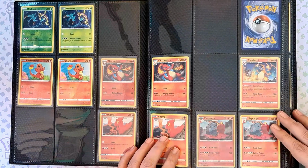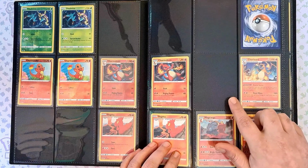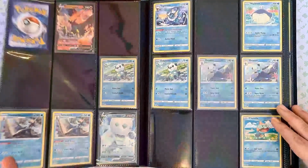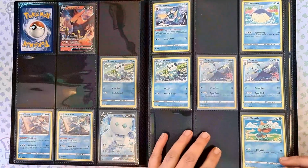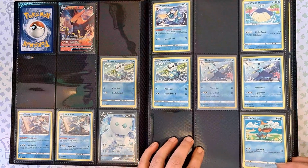But we did get a Charmeleon to add. So all we're looking for in his evolution line is really the reverse of Charizard. So I'd say one to two cards per page on average, I guess. That's quite a nice bit of progress to make.